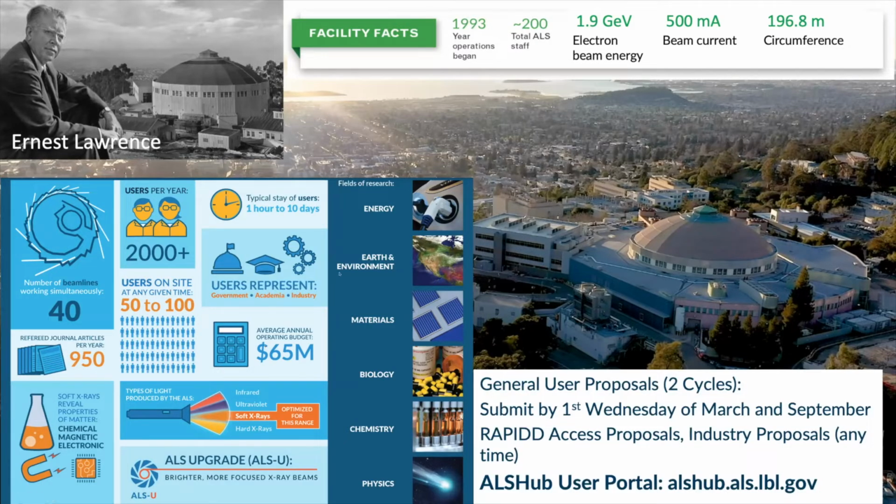To access ALS, we usually take general user proposals. This is probably different from some other facilities. We have two cycles, the spring cycle and fall cycle. The proposal submission is the first Wednesday of March and September. In the meantime, we have a rapid access mode. If you have something urgent you want to look at, or you have industry proposals, you can submit anytime. All this information can be found at ALS Hub and the ALS website.